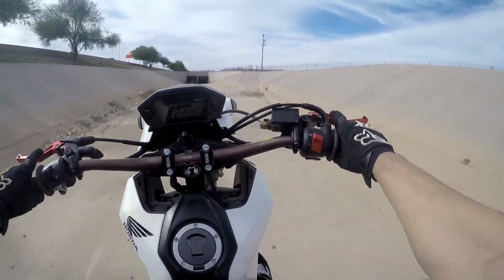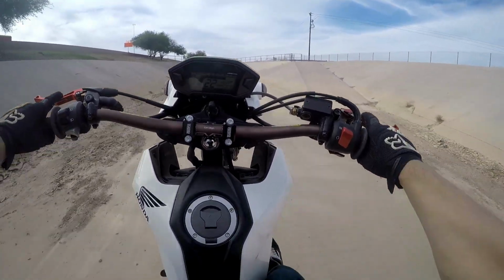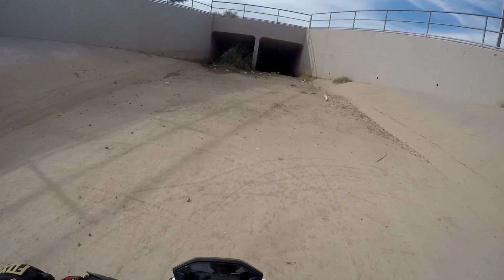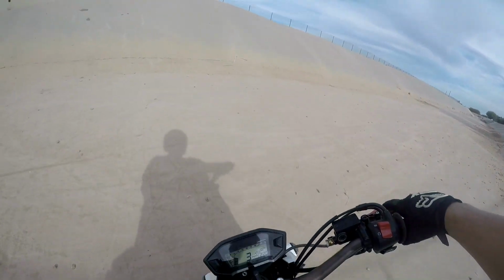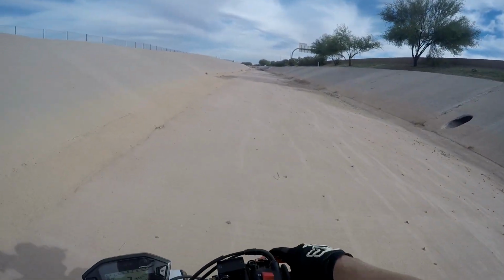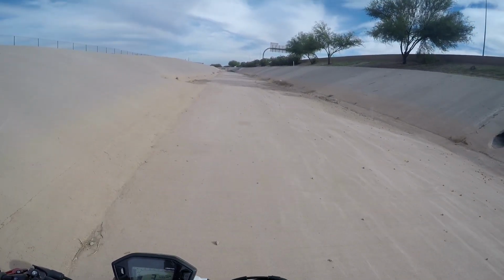Now one thing I'm focusing on with these stand-ups is slowing it down, and slowing it down, and leaning back. As you can see, I basically maxed out my wheelie spot. I'm sure I could start doing longer wheelies, but I just don't have the space for it.